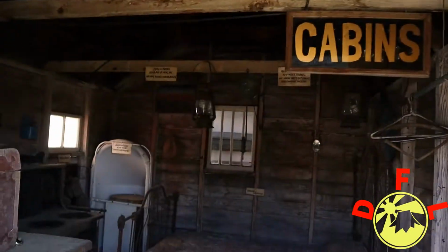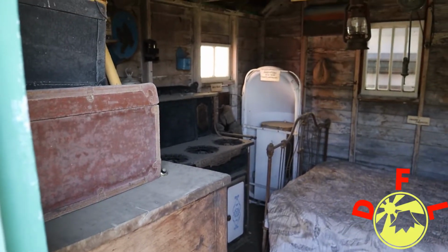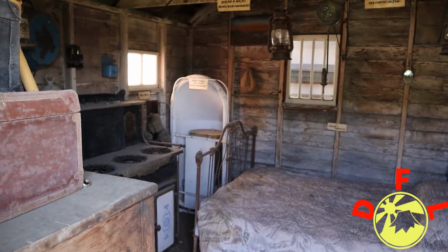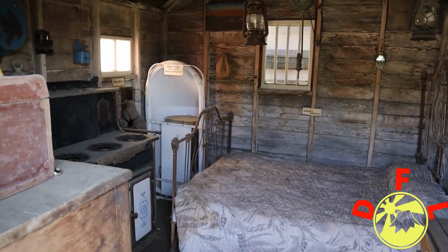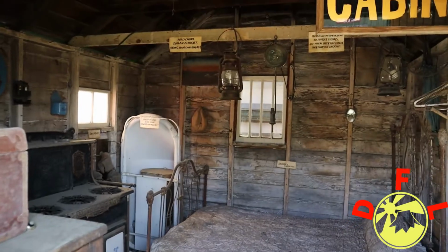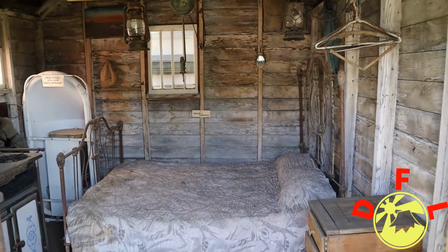Let's take a look inside. So we got a stove over there, a bathtub. This one says bathtub used in the movie Dances with Wolves, which in my other video at 1880 Town, we did see a foldable bathtub as featured on the American Pickers TV show.